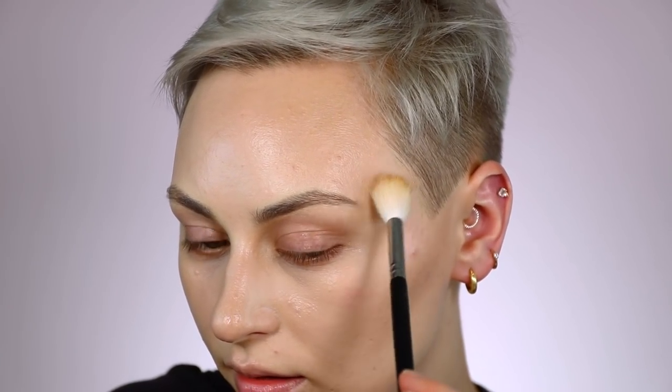So I like to go kind of in where my contour was. I have these breakouts here that I'm trying not to disrupt, so I'm just going to pat around those. Genuinely don't know why the T-zone has been so oily recently.